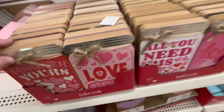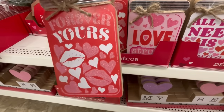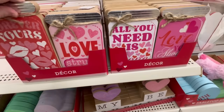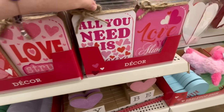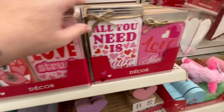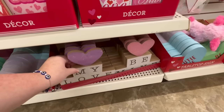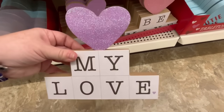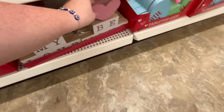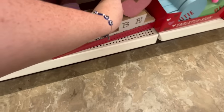Let's see. Oh, these are cute too. I mean, just so much sign stuff is going on for $1.25. It's really cute. I know that a lot of people were upset that they did go up a quarter, but I think that the quality of the things that they're bringing into the store is a lot better, to be honest with you. Love you always. My love. I don't know if the camera's picking it up, but it's kind of like a Scrabble. There's a little square. Yeah, it's so cute. Be Mine.